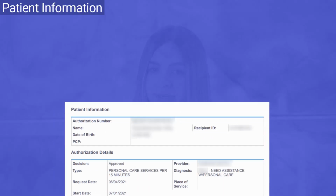When a healthcare provider needs to perform a procedure or provide a service that requires authorization, they submit a request to the insurance company detailing the medical necessity and supporting documentation, such as medical records or test results. The insurance company then reviews the request and determines whether to approve or deny the authorization based on their coverage policies and guidelines. Once approved, they will send a document that will contain the following: patient information.